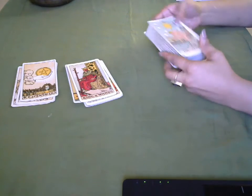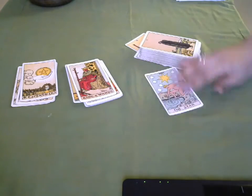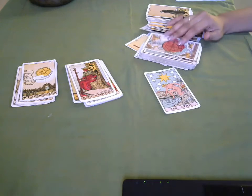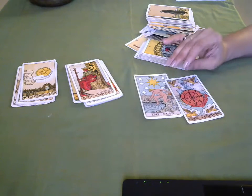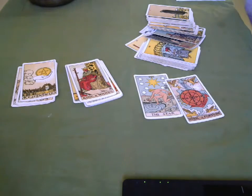When the major arcana cards appear in a reading, they have special significance above and beyond the minor arcana cards.